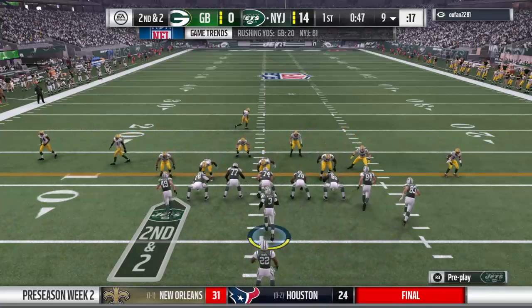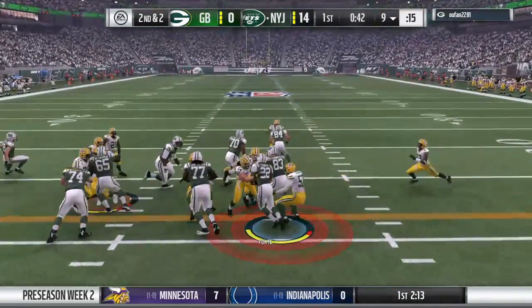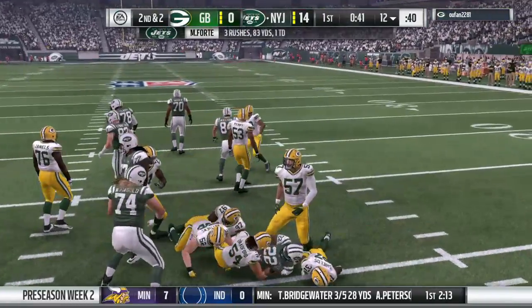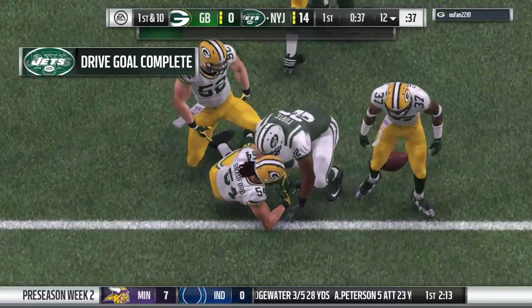Looking to jam the receivers at the line here. Press coverage look defensively. Again they run. Again it's Forte, and he'll get it up to the 12-yard line here. Smart approach there, using the run to pick up the first.